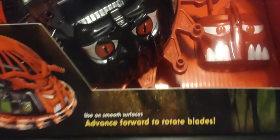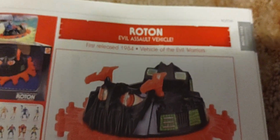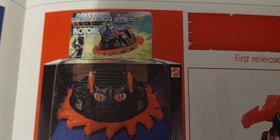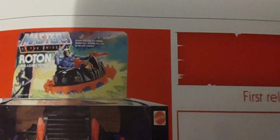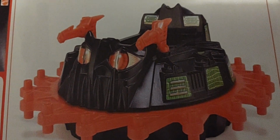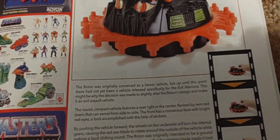But this is not the ROTON that I remember. This is the ROTON I remember. Now, here's the original 80s version. It came out in 1984. As you can see, once again, Origins plays tribute to the original 80s box art. You can see Skeletor right there, like the Origins. I love that little nod to the 80s version. There's the ROTON, what he looked like back in 1984. And just like the 80s version, like you just saw, you can move it around. The blades move around. Very, very cool.